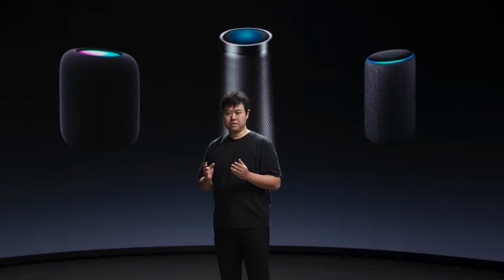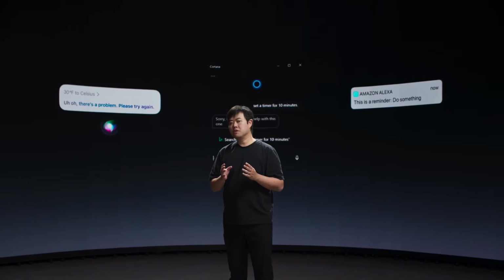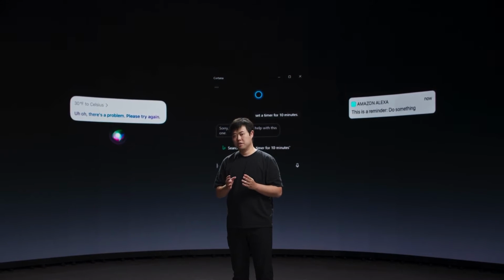Many people before us have tried to build a simpler and more intuitive computers with AI a decade ago. Companies like Apple, Microsoft, and Amazon made Siri, Cortana, and Alexa with these smart speakers. Often, they either don't know what you're talking about or fail to accomplish the tasks we ask for.